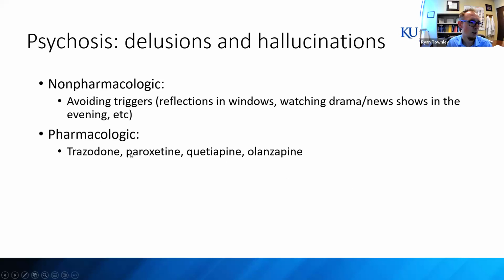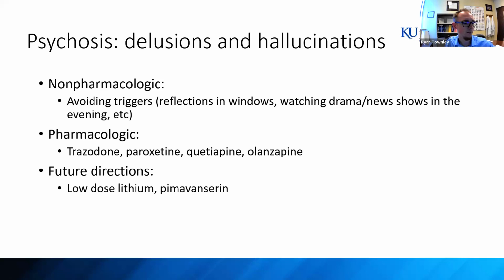From a pharmacologic perspective, though, these are the ones we mentioned. I should put risperidone here more than olanzapine, but these are more for what we would use in FTD, whereas I have that other slide more for Lewy body patients.